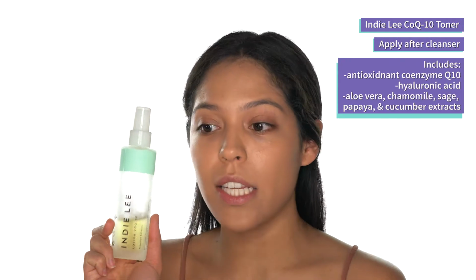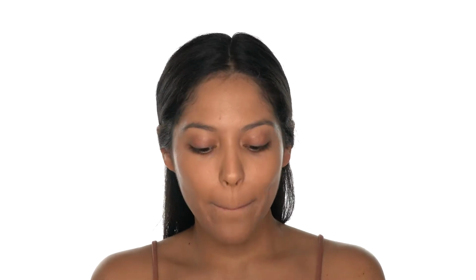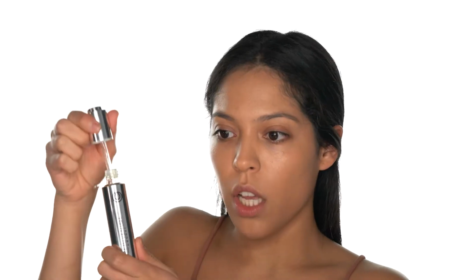It is the Indie Lee CoQ10 toner. It's a spray toner, so once I'm done cleansing, I'll pat my skin dry, and then I'll spray some of my toner and pat it in. And then I'll finish off with my Rejuvenate oil. This oil is so good. I use it as my moisturizer because I like to have my skin really healthy and glowy. It also can be used on your hair, nails, lips, face, and it comes with a little dropper, and you'll have this forever because a little goes a long way, literally.